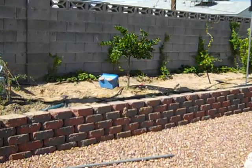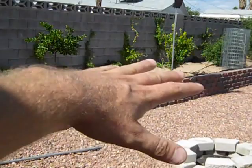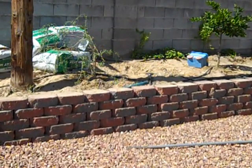So basically what I did, I didn't make any videos showing you guys what I had to start with, but this whole mound here where I've built it up, that was all just gradually sloped down to here. So every time it rained, this all would wash down here. So it's just a big mess. I dug all that up, put it up there.